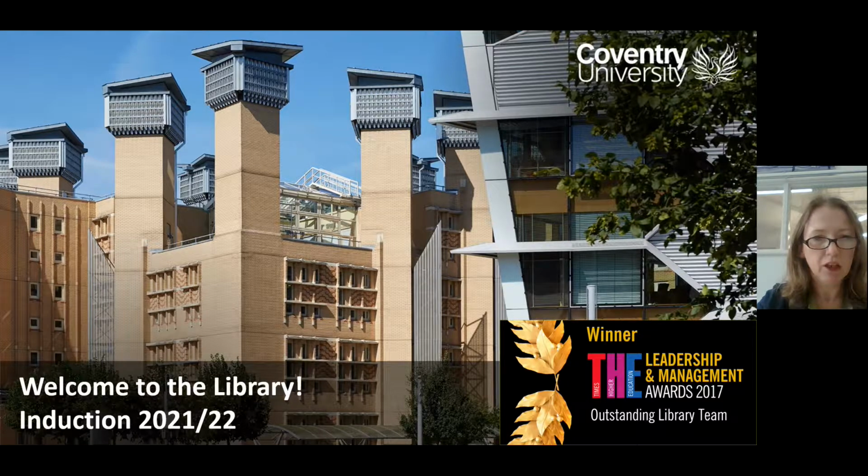Okay, so hopefully you can see that picture of the library there. And I know it may look like some kind of brutalist fortress, but inside it is a welcoming space for you to work. And the library staff are always happy to help and answer any queries that you might have. So please don't feel nervous about asking us for help if you need it. Just find a member of staff and ask them, and they'll do their best to answer any questions that you might have.